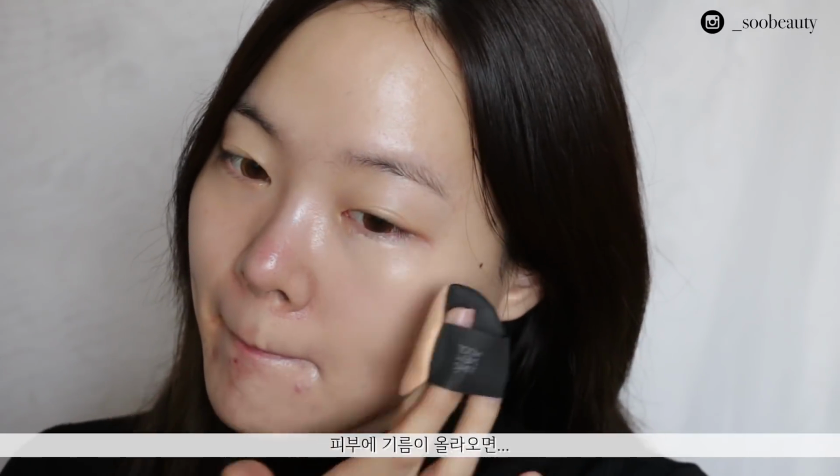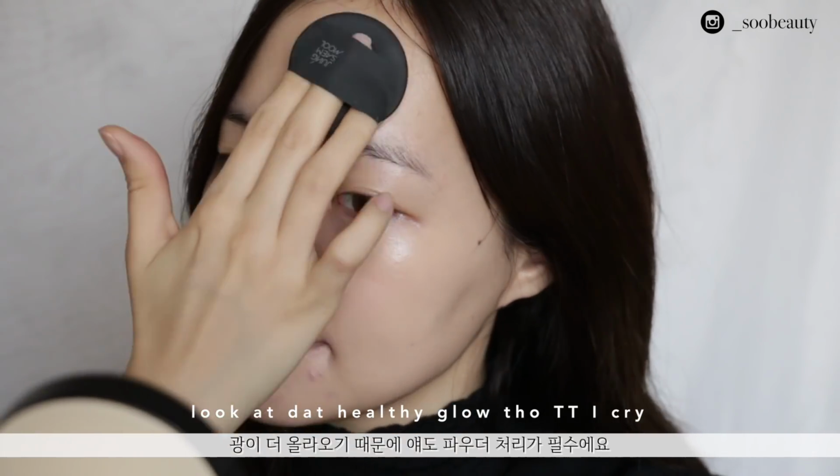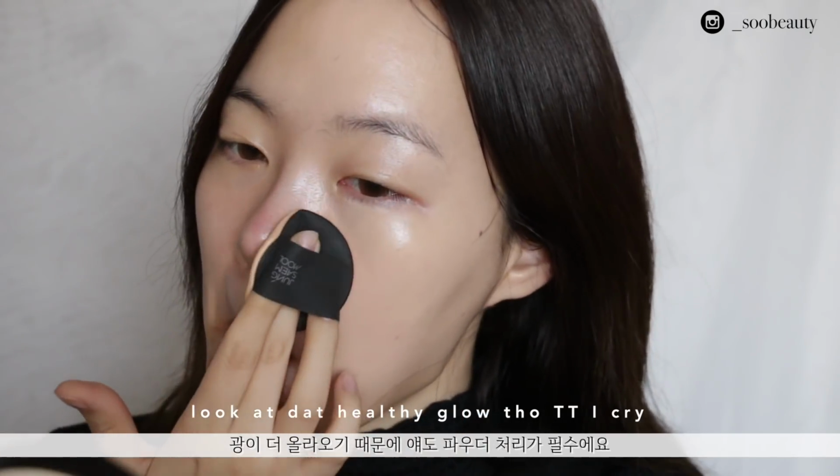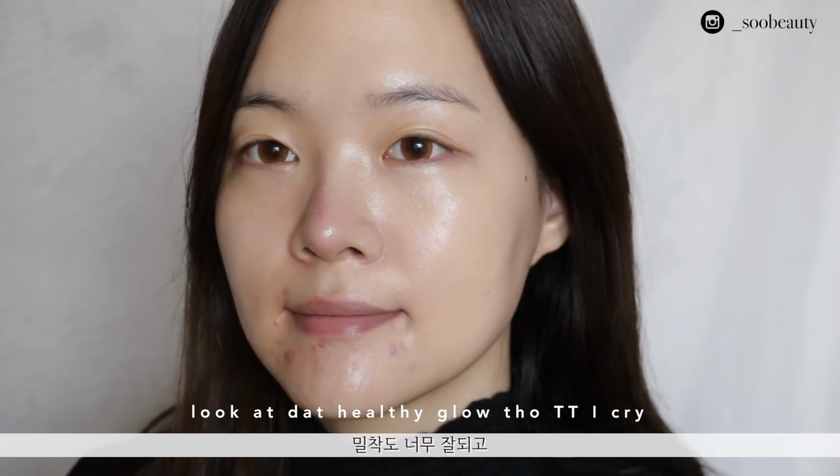And when it mixes in with my sebum, it does give you more of that intense glow, so I do need to powder it up. It definitely has buildable coverage. It settles really nicely on your skin, just really glides on top.